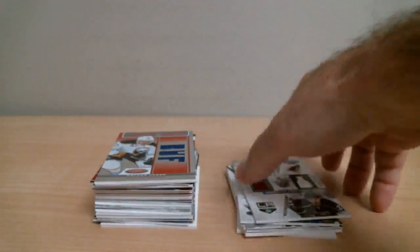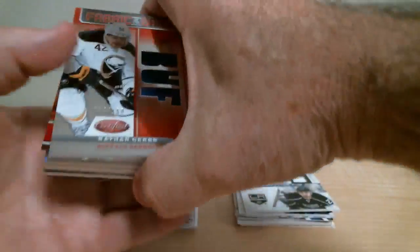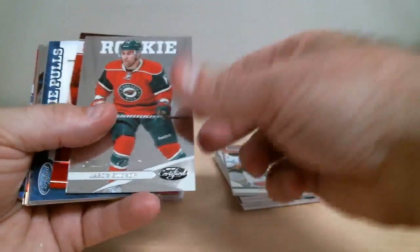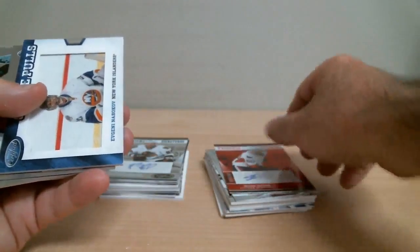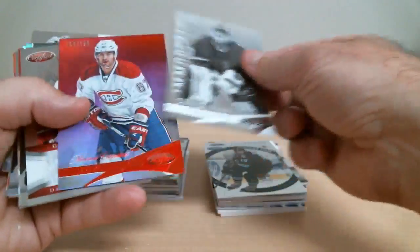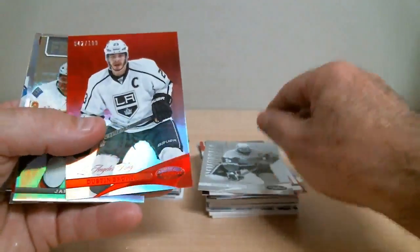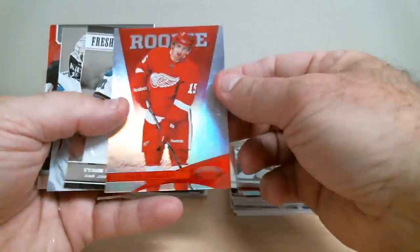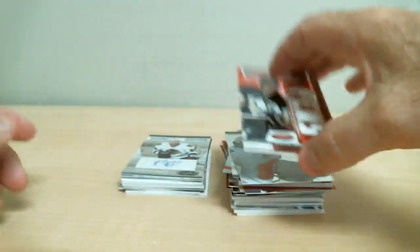I won't go through what we just went through, but we got the redeemed gold cards and the randomized cards. So here we go. Jersey card, Sabres, rookie for Wild, beautiful, beautiful rookie auto Mark Stone, red version, we got auto Blue Jacket, signature card, Detroit, jersey card for Ducks, beautiful patch card for Calgary, Jerome McKinley, out of 25. Rookie for Detroit, out of 100, short print. Rookie auto for Sharks. Jersey card for Penguins.